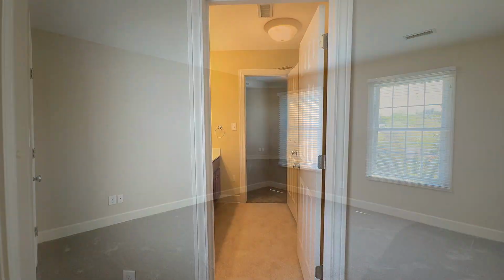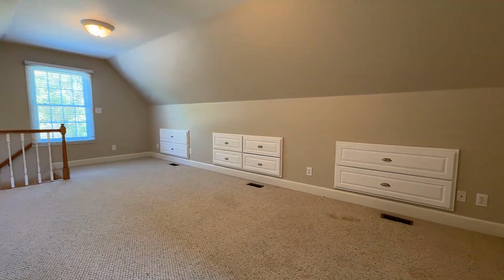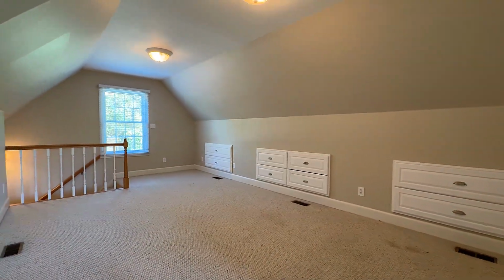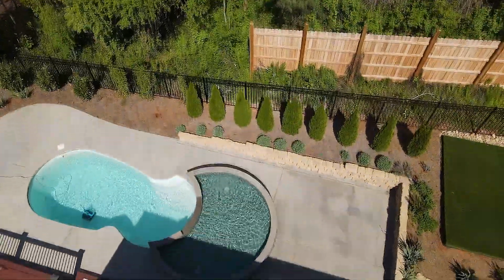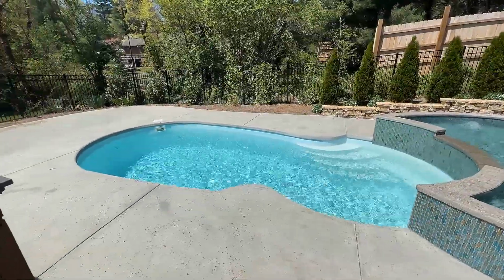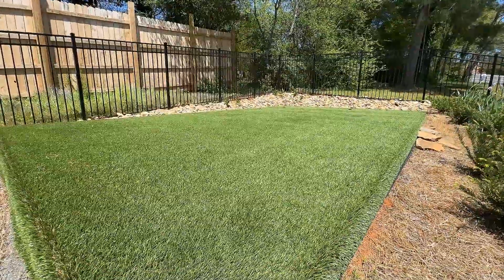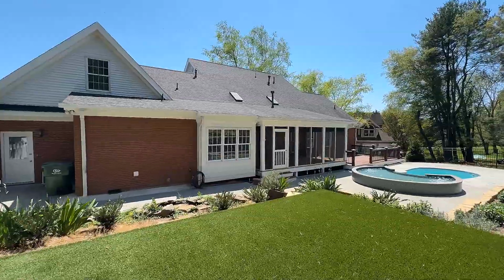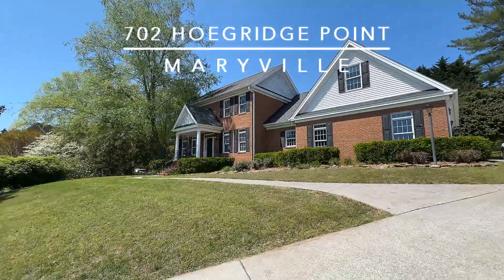The upstairs bedrooms share a Jack and Jill bath, and this large bonus room can provide an office or workout area. With exteriors like this in-ground pool with sun deck and waterfall feature, a pressure-treated deck, a turfed entertainment area, a screen porch, and so much more, 702 Hoegridge Point in Maryville is one you must see.